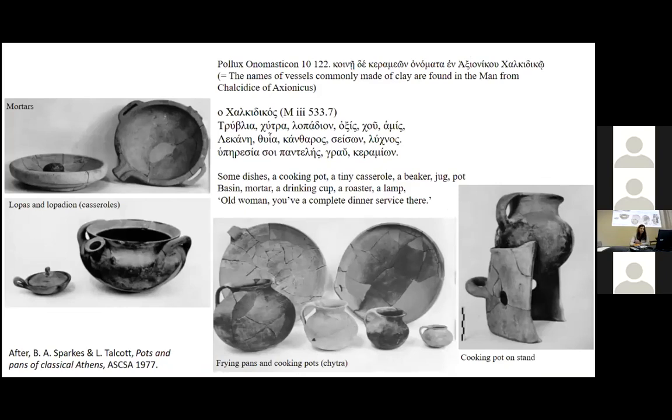Cooking pots, smaller casseroles, frying pans and basins represent common shapes for the preparation of food and are typically referred to as kitchenware. Furthermore, jugs and hydrae, mortars, braziers, and various types of stands are equally encountered in the household kitchen and the storerooms.